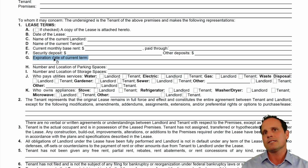So the expiration of the current term. That would be if they're on a lease and their lease expires in a few months, you'd fill this out. If they're month to month, I just put month to month in that line. Parking spaces, storage spaces, if they have extra spaces there, you could document that there.